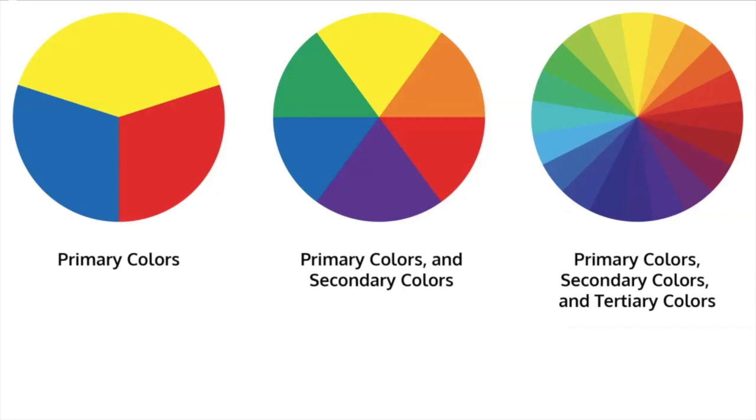So we started with the primary colors, yellow, blue, and red. And then if you mix them, you get the colors called secondary colors in between. So if you mix the yellow and the red here, you get orange. What do you get if you mix the red and the blue? Purple, that's right. And blue and yellow, you get green.